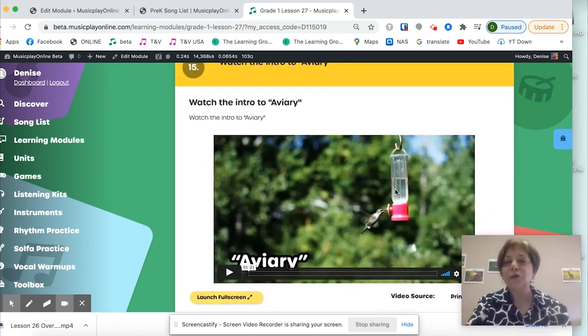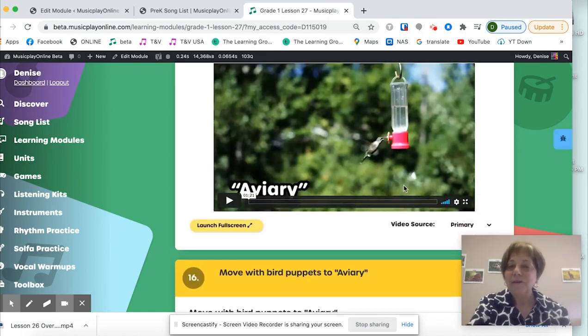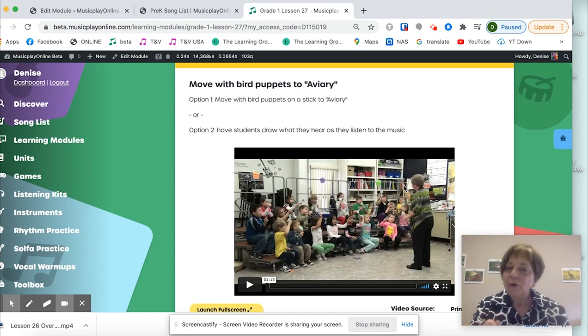And then the intro to the aviary. These are Claude Lapomme's, most of the video is Claude Lapomme's bird feeder in his backyard. These little honey hummingbirds start off the video. So live footage to start off the video, and then move with bird responders, the way that you hear the music go.